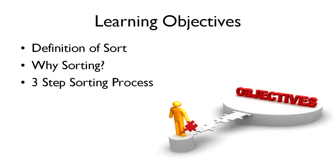Alright, well, in this module, we're going to talk about the first 5S step, which is sort. And by the end of this module, you'll know exactly what sort means, why it's so important, and the 3 steps to follow when starting your 5S journey.